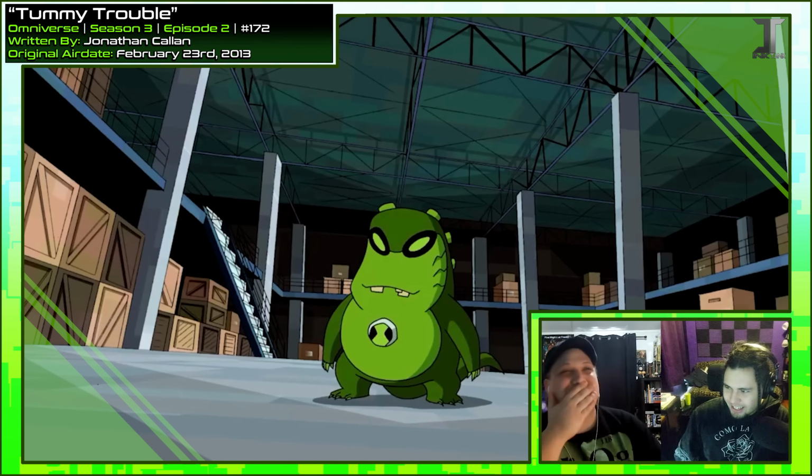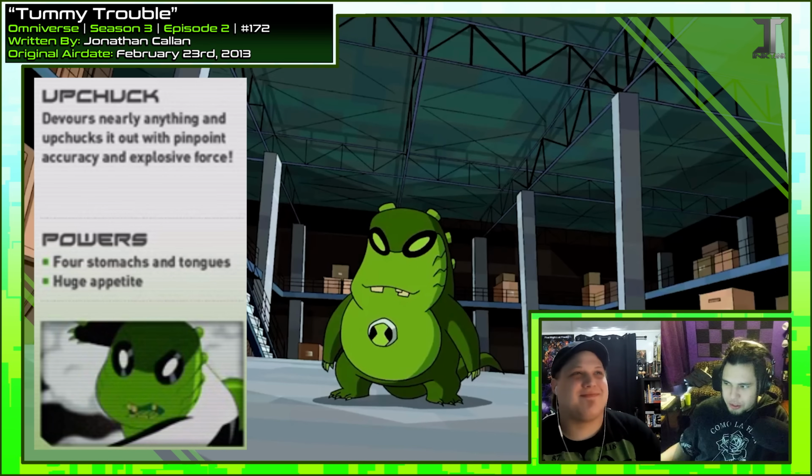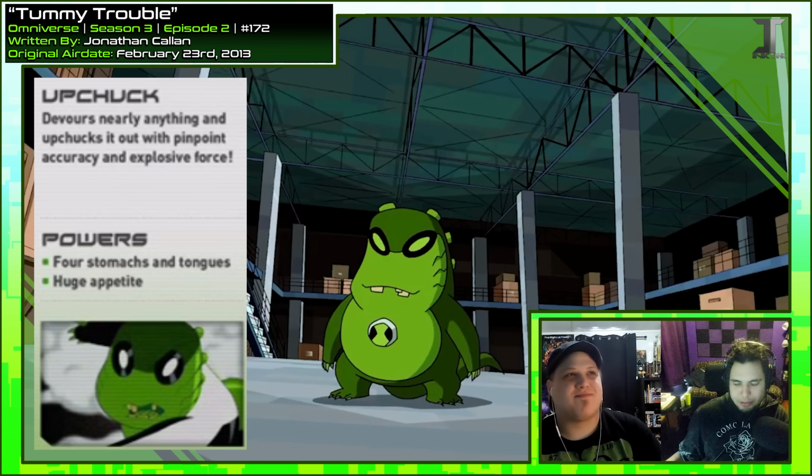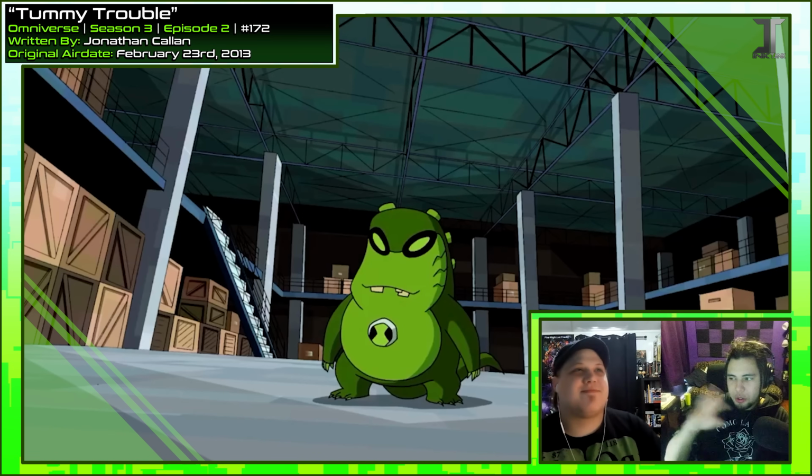And that's what I don't like, because the original series was the lightest on actually explaining abilities, but the info cards and stuff said Upchuck has 4 stomachs and his digestion works differently, so he can't have organic food. So it seemed like there were good power caps on his abilities. But also, it's interesting that it's 4 tongues, 4 stomachs.